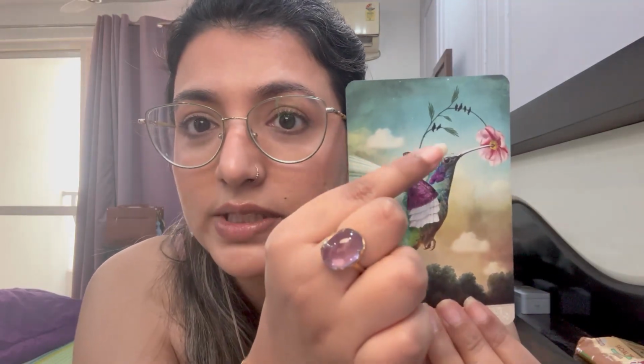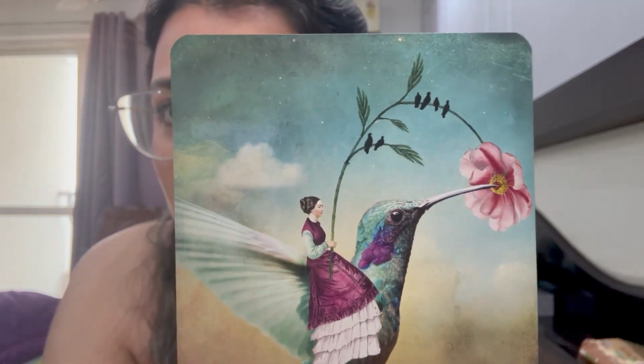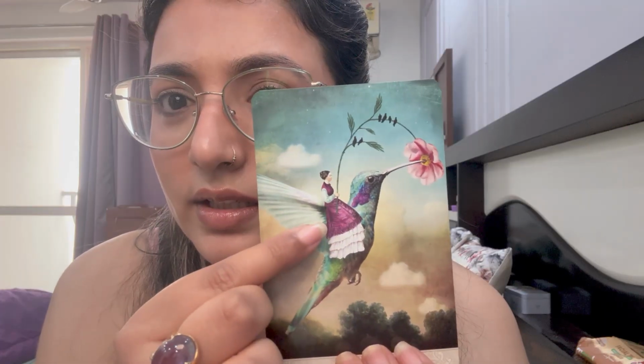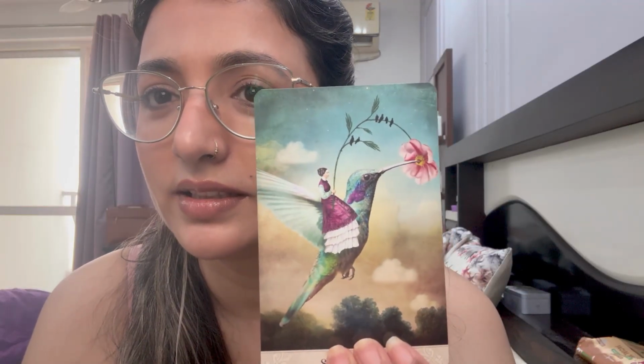The interesting thing about this 6 of Wands is that it is also a card of external validation. And here you do see that represented in these tiny birds sitting on the branches. There's something interesting to contemplate here. She's in flight. She is witnessed. But what does the flower mean? I would love to hear your answers in the comments below. We move on to the next card.